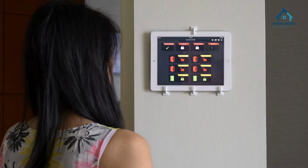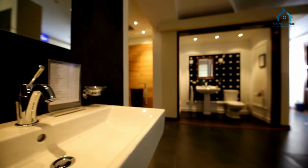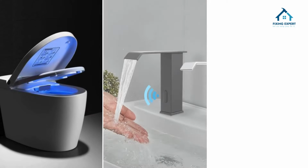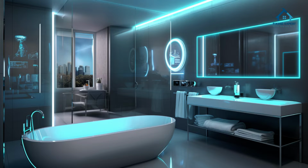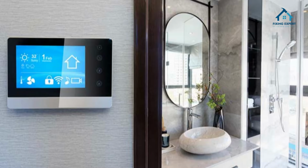Our first trend for 2024 is all about embracing the future with smart bathroom technology. Imagine controlling your shower temperature with a voice command or having a mirror that displays the weather forecast while you brush your teeth. Smart toilets, motion sensor faucets, and integrated sound systems are becoming increasingly popular. These technological advancements not only add convenience but also elevate the overall aesthetic of your bathroom.